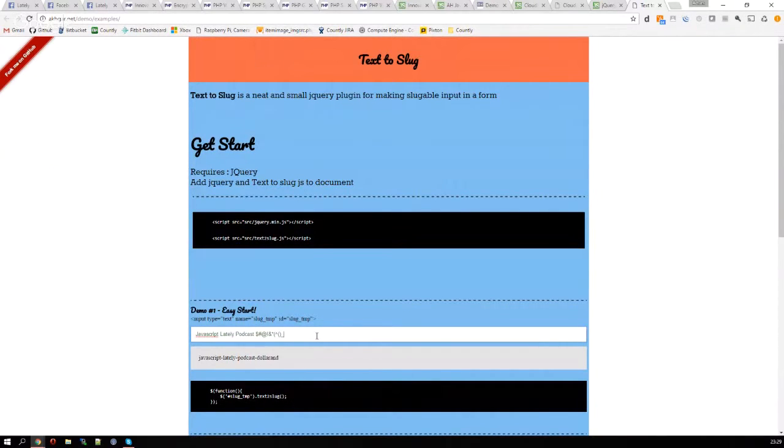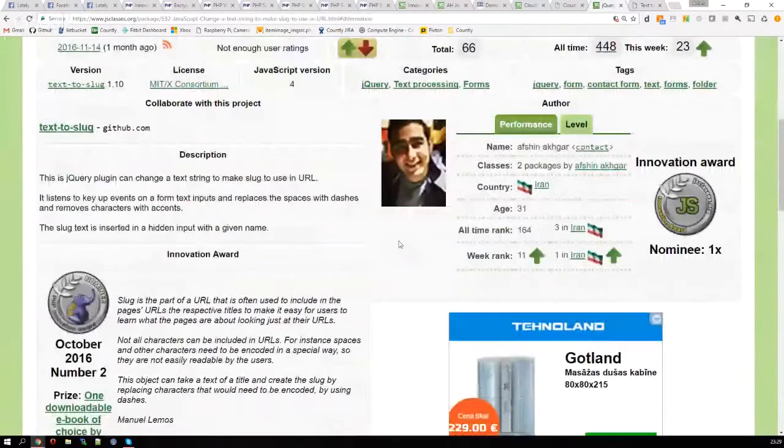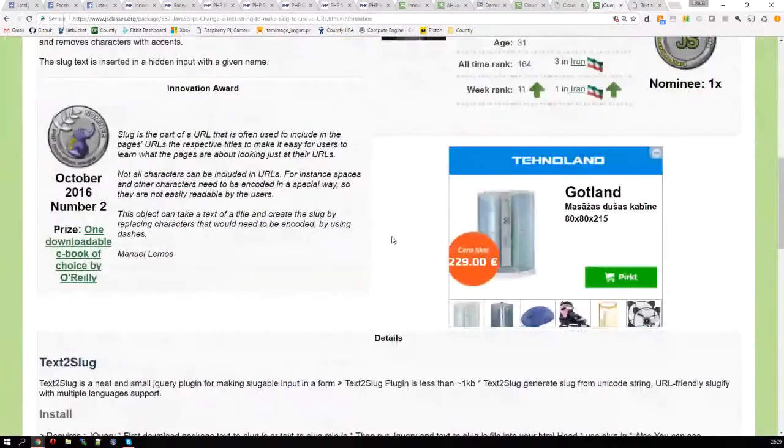And if you're preparing articles and you need to have a search engine optimized URL, then you can use this package to do that easier. Afshin got one downloadable ebook of choice by O'Reilly for this package. Yeah, this is good to know.